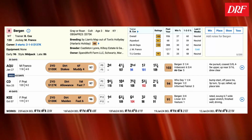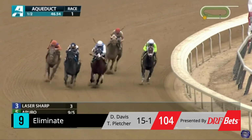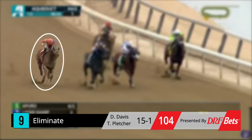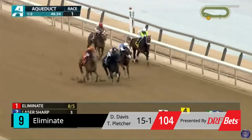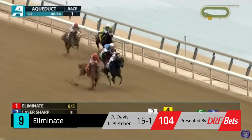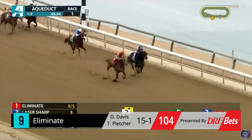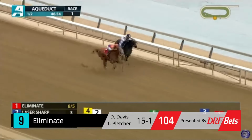The number 9 is Eliminate, and we'll take a look at his most recent victory when he broke his maiden in the 4th start of his career, going the 6.5 furlong distance at Aqueduct. And he was not beating the toughest field this day. The runner-up, Laser Sharp, was coming out of a maiden claiming race on debut, and that horse really did take a step forward for the John Terranova barn, who seemed like everything out of that stable was running at this point in time, and that horse really gave Eliminate a challenge through the stretch.